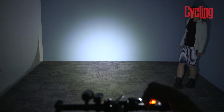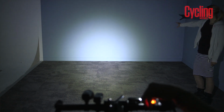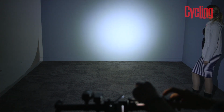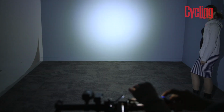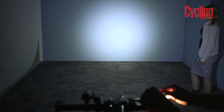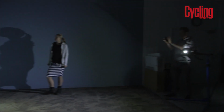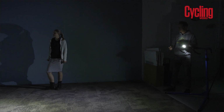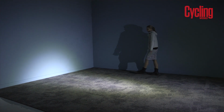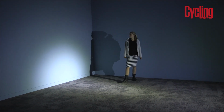So if we move to the Exposure light next, I'm just going to turn this off. This is not dissimilar, I would say, but maybe a slightly brighter spotlight. If we move it onto the wall, brighter. If I turn this on and then turn the Lezyne on, there's the Lezyne. Definitely that spotlight is brighter. The Exposure is very good at putting the light where you need it. It's a very bright spotlight, and you have that same sort of visibility on the outside as well. The area around is still well illuminated, isn't it? A huge amount. It is a brighter white light. They use a different type of LED on their light.